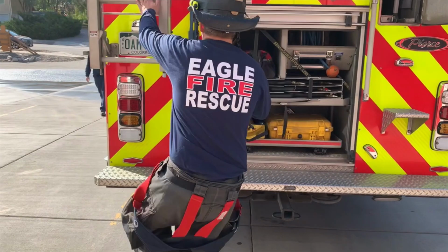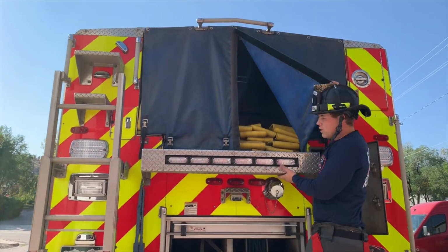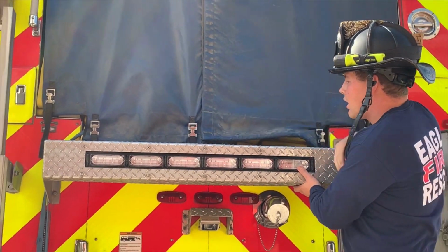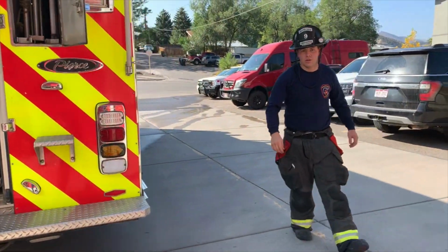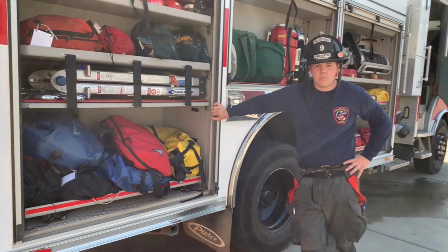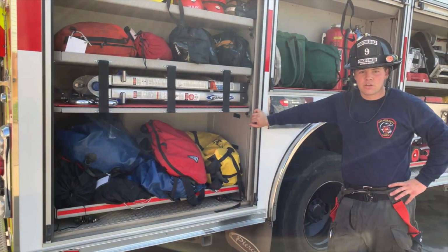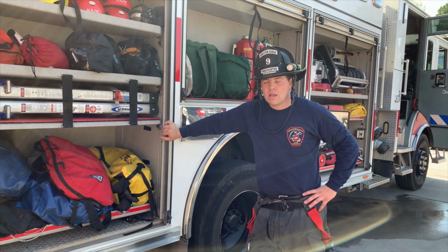And then lastly back here we have the most important thing on a fire truck, all of our fire hose. We have a couple different size hoses back here and a lot of it. Coming over to this side, in here we've got some technical rescue equipment. So we've got a lot of ropes and harnesses and carabiners, lots of things if we need to get someone up a hill or out of a tricky spot.